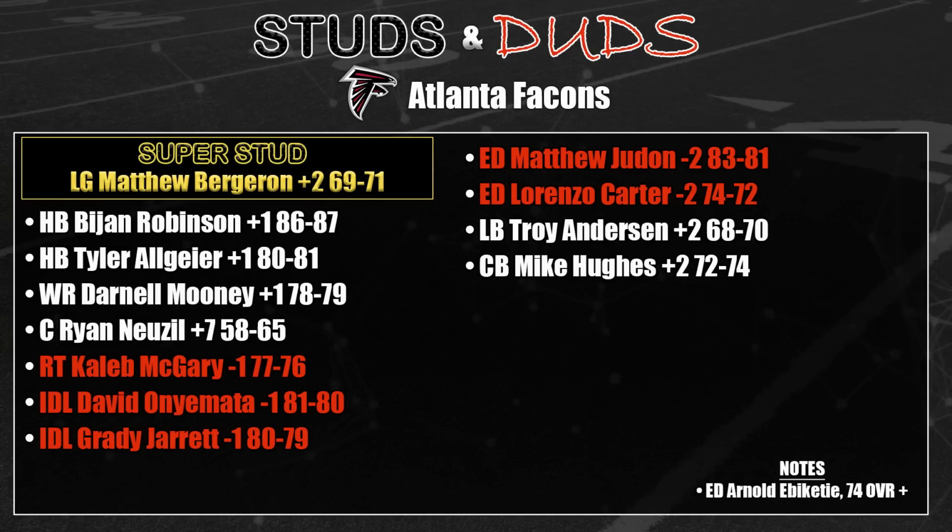And a part of why his production hasn't been a monster season for Bijan is they have to give the ball to Tyler Algier with the way he's running the ball right now. They just do. I mean, he would be a top 20 running back in the league easily if he wasn't behind Bijan Robinson.